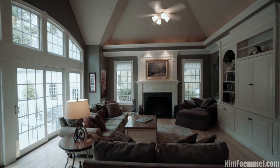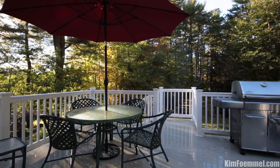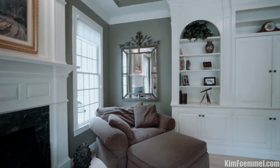Set the mood for the evenings with entertainment lighting, Bose surround sound inside and outside as you enjoy grilling and bonfires on your fabulous deck and flat, open, and private backyard with direct access to the lake.